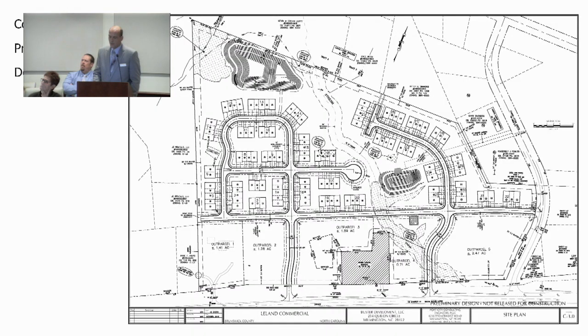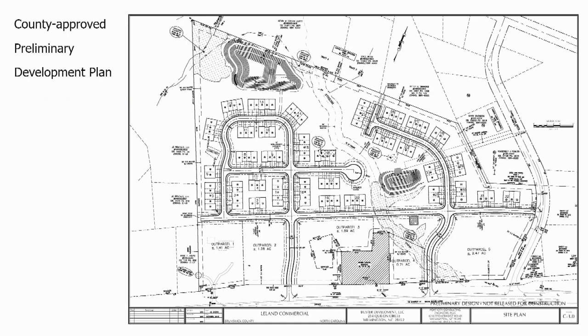This is a copy of the development plan that was approved by the county in October of last year. Again, this is comprised of 123 townhome units. There would be two egress points off of US Highway 17. In the center of the screen, towards the bottom, is a hatched area that is not included in the annexation and is not included in the zoning application here. That would remain under the county's jurisdiction. That is a single-family home.